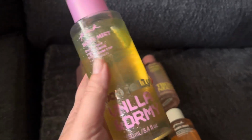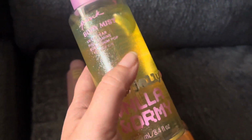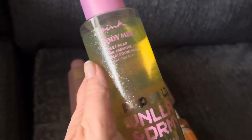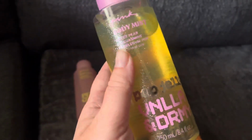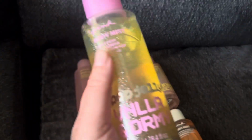And so I was like, wow, this is so good. And it's much more complex than just a vanilla fragrance. You can tell that it has vanilla in it, but to me, this is not just a straight up vanilla scent. So I was very pleased about that because of the time of year that it is now.